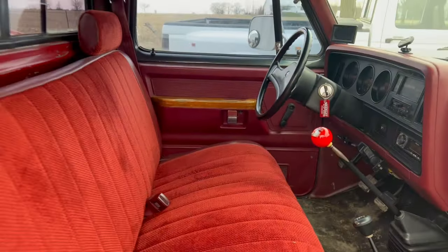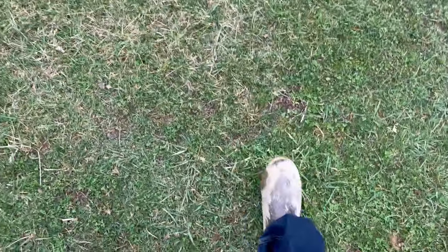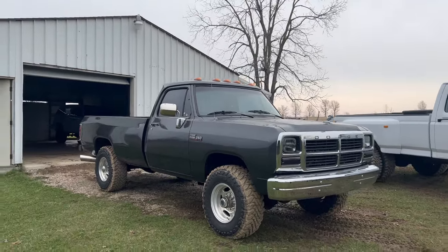Sorry, the floorboard's messy. If you can see our yard, it is muddy, and everywhere you step, it's making squish sounds. So I apologize for that, but there's no way to get around it at the moment.